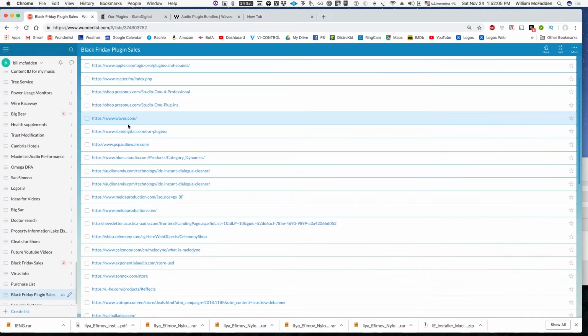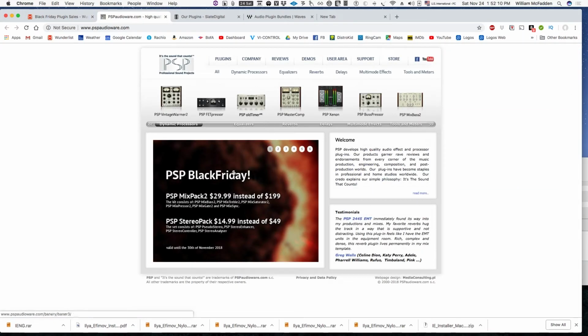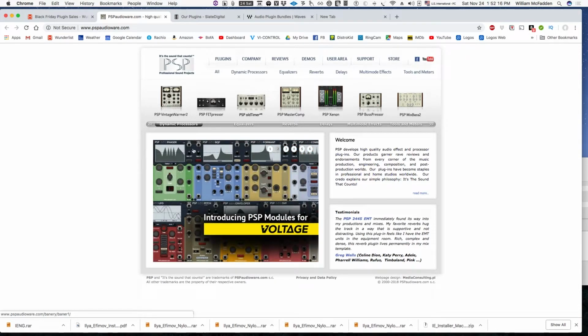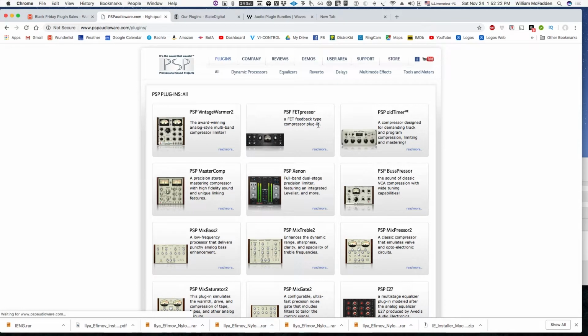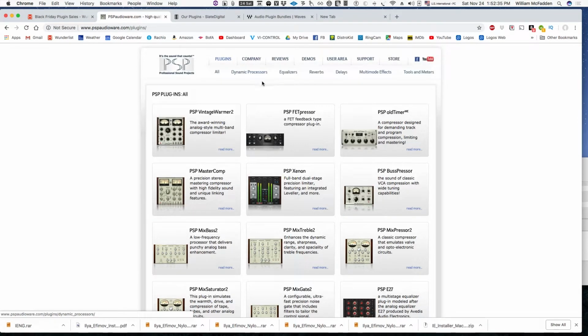Next one we'll look at is PSP AudioWare. They have a couple of things on sale. And again, you might want to take a look at the individual plugins and the prices individually. They have reverbs, equalizers, delays, multi-mode effects, dynamic processors as well. So a lot of high quality plugins from PSP AudioWare as well.